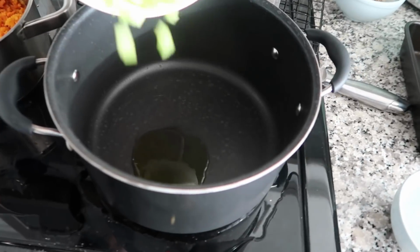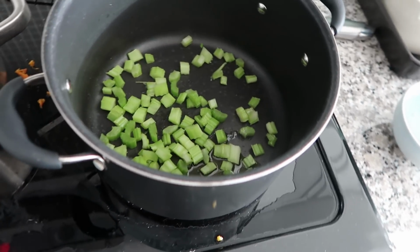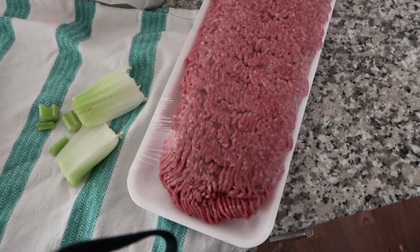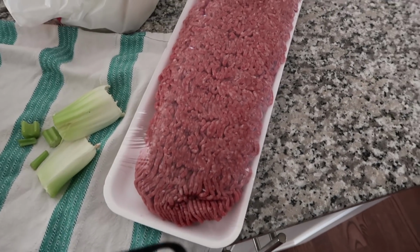And then I'm gonna get some celery, and I am going to pour that into the pot, and we're gonna brown it, and then we're going to add our meat. So this is 2 pounds of ground beef. So yeah, I'll see you guys when that's done.